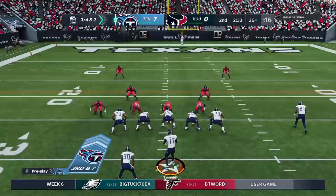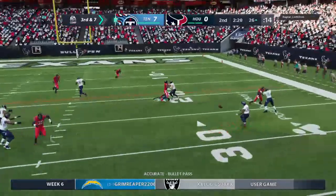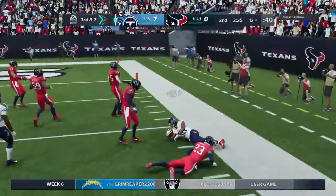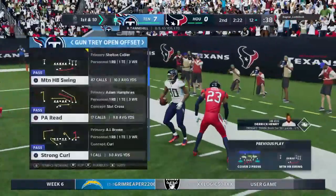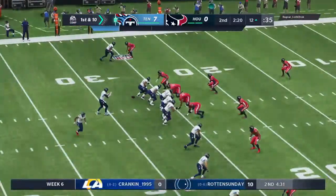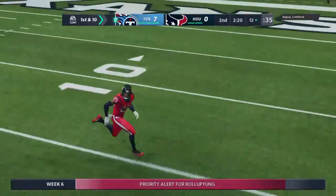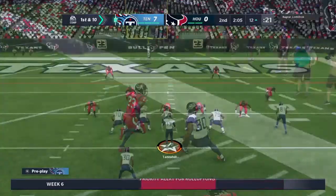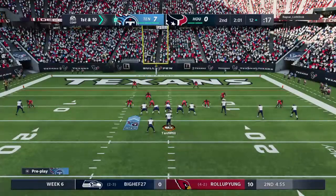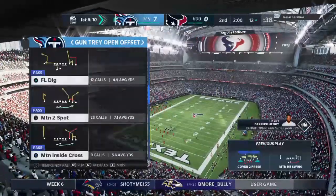To throw is Tannehill, and he's got his man in stride, complete. And he's going to be taken down with another first down as the stop's made at the Texans' 12-yard line. From down at the 12, it's 1st and 10. 2 minutes on the clock, second quarter, 7-0 ball game.